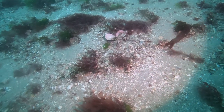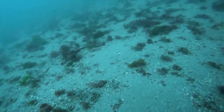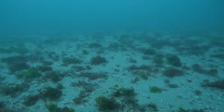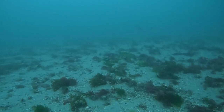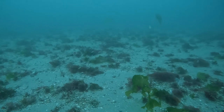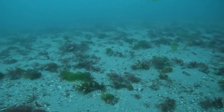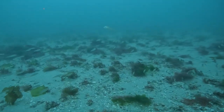Another shoal of these small fish. I'll turn my lights off because they don't tend to like the brightness of my lights. I'll follow them, see which way they take me. Not quite sure what type of fish they are. It's actually fairly rare to be able to see a little shoal of fish like this. It's not often I see them, and I'm diving all the time.